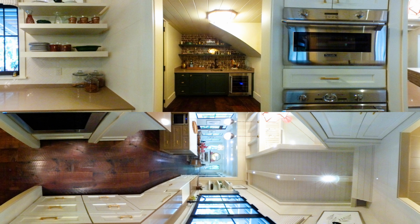So in this kitchen, you'll see a lot of open shelving, but what's really nice is this keeps it open and airy. We do have really tall ceilings throughout. But we also have tucked away this great little butler's pantry, which we've made.